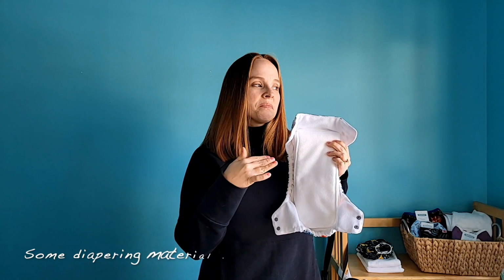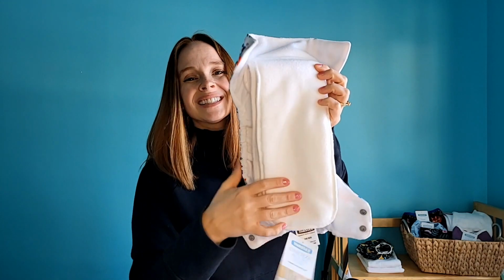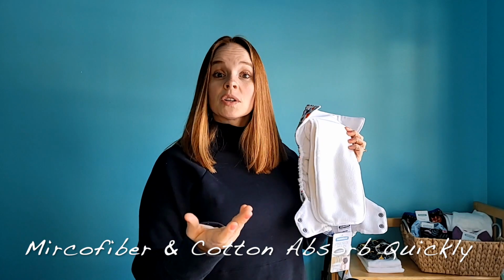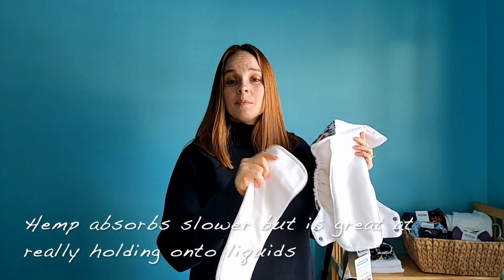Now, we're going to start to get a little more advanced here, okay? We're going to talk about the different types of cloth diapering materials and how they absorb at different rates. So, did you notice that when I was adding this hemp insert, I put it underneath the microfiber soaker? Well, that's for a couple of reasons. One, I would want the nice stay dry material to be against my baby's bottom. But two, microfiber and cotton absorb fairly quickly. Whereas hemp, it's a wonderful cloth diapering material because it absorbs so much, but it absorbs slower than microfiber and cotton.